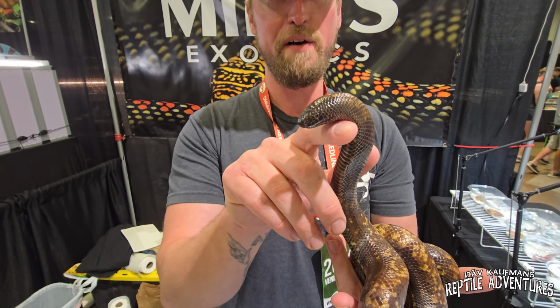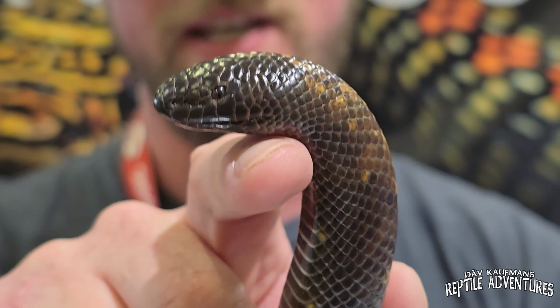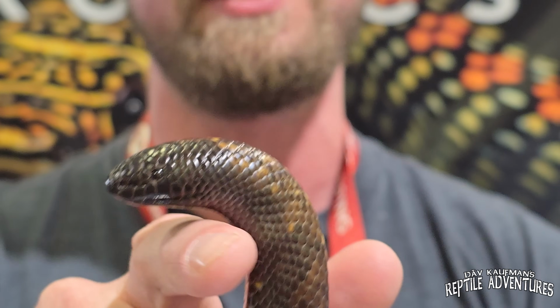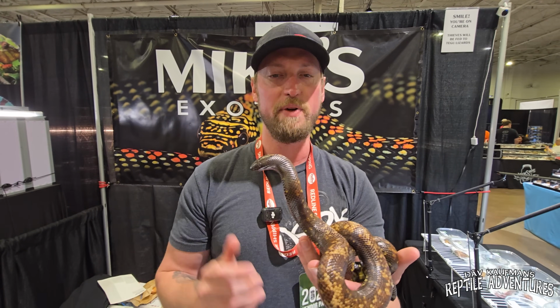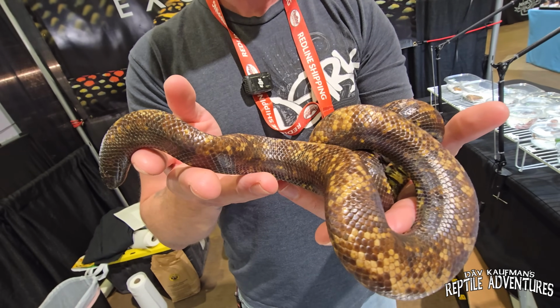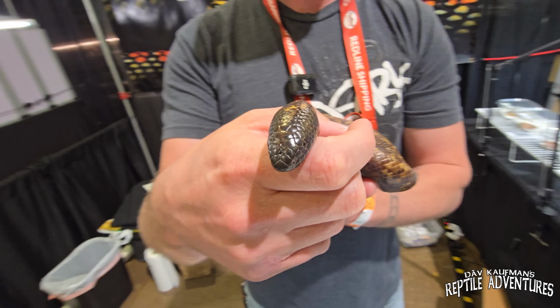So I feed them two or three rat fuzzies, because their mouths are very small, you can see there. They don't open very wide like a lot of the boas and pythons that you're used to seeing that can eat a gigantic meal compared to the size of their body. So I'll make a little pile in the cage of little fuzzy rats, and this guy will munch them down.